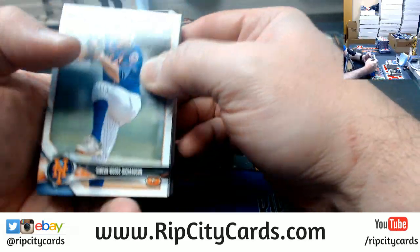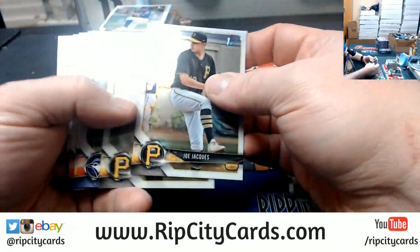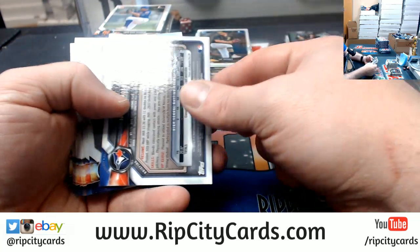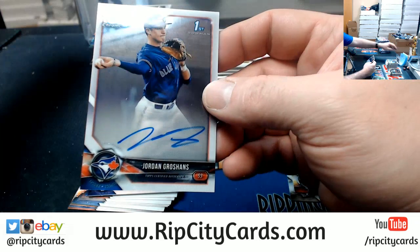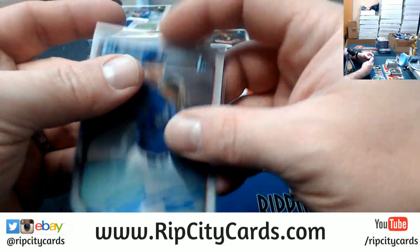Dude, I want Bubba to. Is Bubba still even playing? Is he still bouncing around the minors? If he is, I would like him to go ahead and bust out. Color, color, color, color, color. Nah, still, base Groshans for the Blue Jays. Nice card.